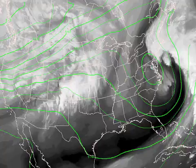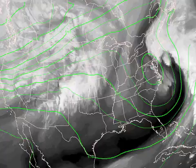Water vapor satellite shot. Big trough rotating off the east coast, new trough moving into the west, and we're in between all of that. So it's going to be a great day, but pretty cold out this morning.